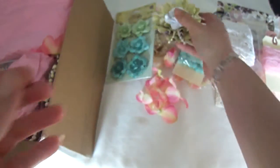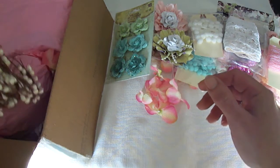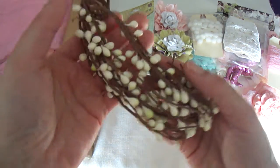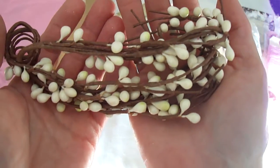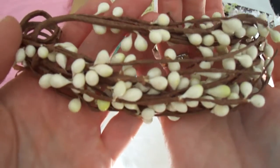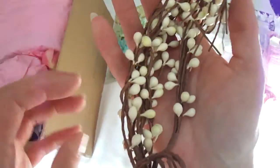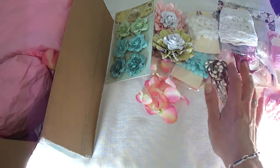Wow. And oh, I've seen her using this on several of her projects, and I thought it was really cool. Natural look. Oh wow. Thank you, Neen. This will be so much fun to use. Okay. Oh wow.